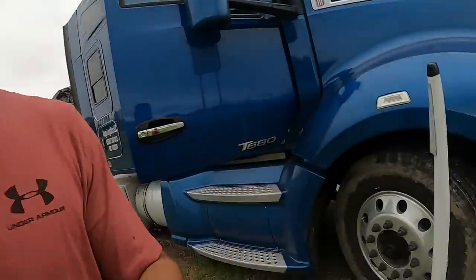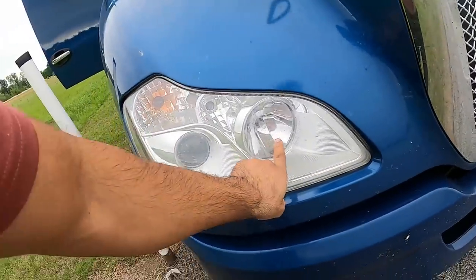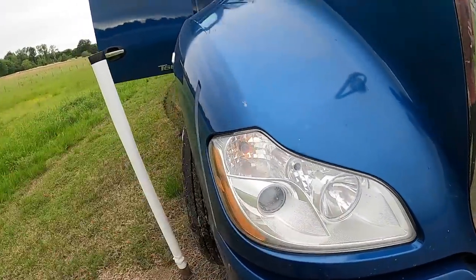I think I can put the switch for the high beams over here, that way I can at least turn my low beam on, so people won't get pissed off. It's frustrating when you give them the VIN number and they still give you the wrong parts.